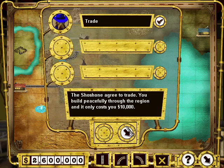The Shoshone agree to trade. You build peacefully through the region, and it only costs you $10,000. Trading's the best way. You win over a man's wallet, and his head'll follow.